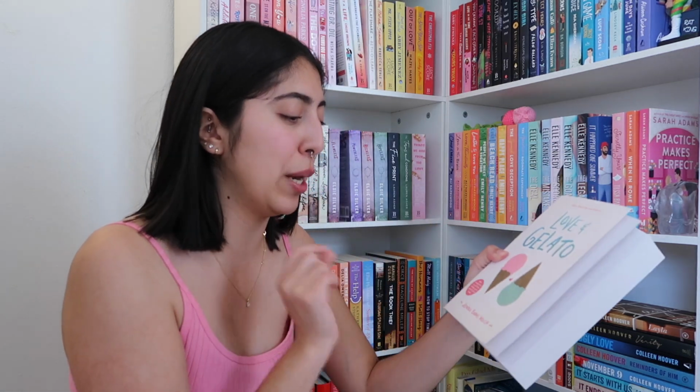Love and Gelato by Jenna Evans Welch. This takes place in Italy. Tuscany, I love that. It says, Lena is spending the summer in Tuscany, but she isn't in the mood for Italy's famous sunshine and fairy tale landscape. She's only there because it was her mother's dying wish that she get to know her father. But then she is given a journal that her mom had kept when she lived in Italy.